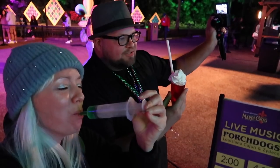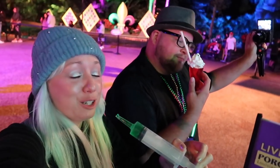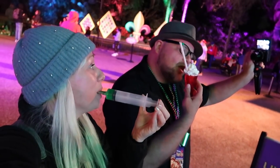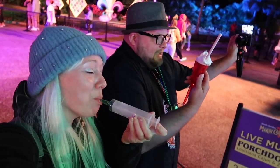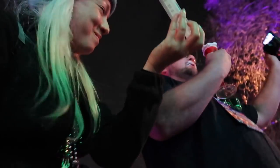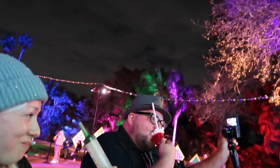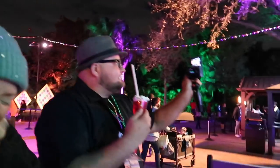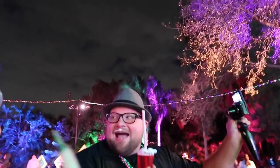Nothing is coming out. There's nothing coming through this straw. You gotta eat it. Just chug it. The straw is delicious. It doesn't taste like alcohol. It's just so much jello. I don't know what's happening. I don't know how to get it. I'm making a mess of myself. I can't deal with this. I give up. It was a valiant effort.